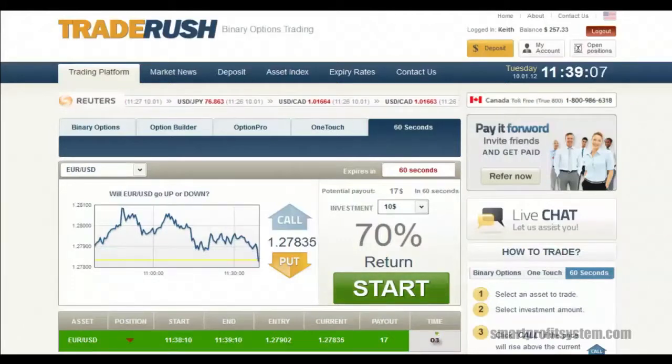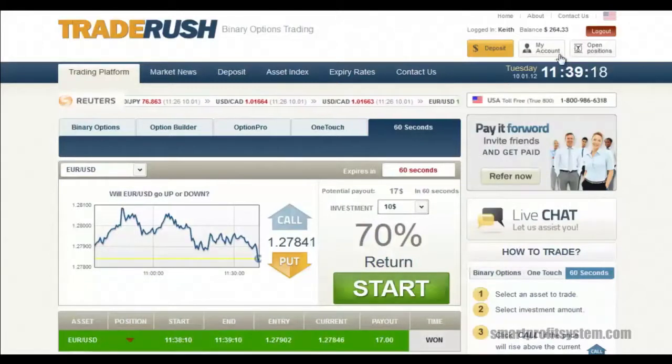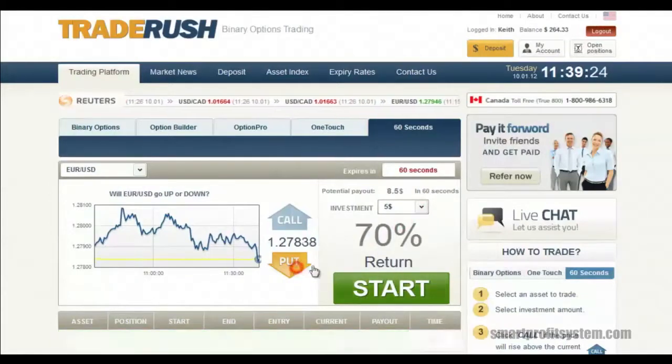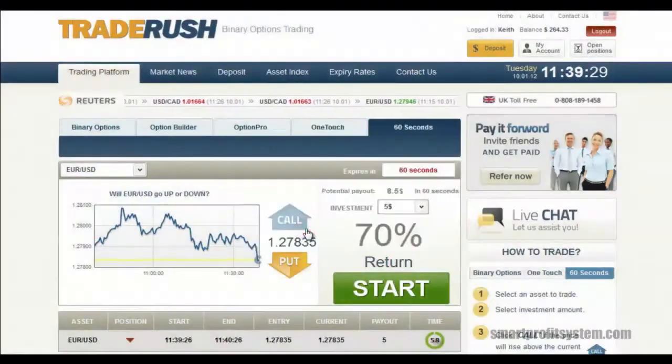Anyway, here we go. Coming down to the last second, it looks like I'm going to win that trade, and there you have it. I've won that trade. It's just expiring now, and as it updates, my balance at the top right of the screen will increase, and as you can see, it's increased and we're in profit. Next, I'm going to do another $5 trade, going back to the beginning, back to the first step. Once again, we're going to go down, hit start, approve that trade, and wait for that 60 seconds to count down.